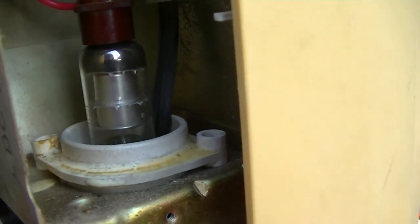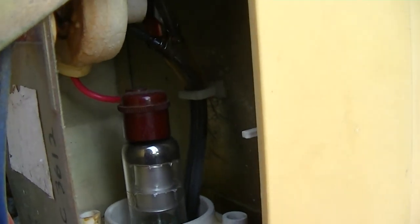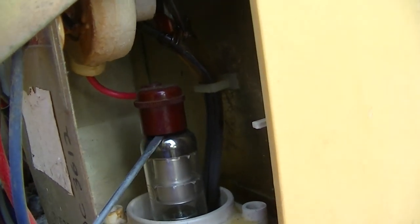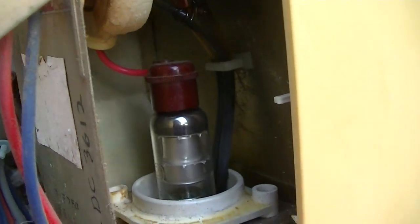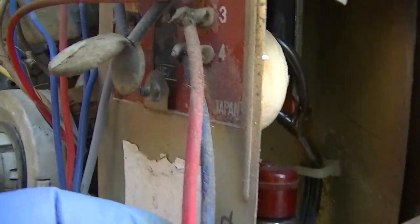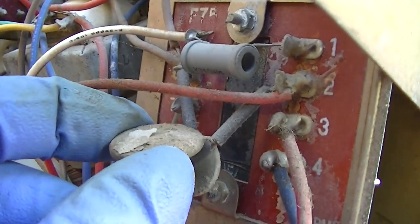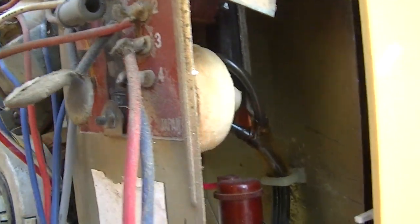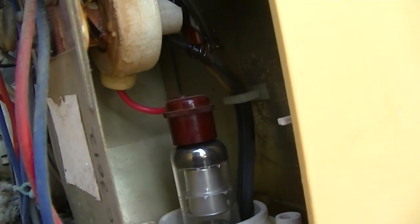Okay, let's take a peek in here. These 1X2 tubes, they like to strangulate. No, nothing. Nobody home. No arcing. No voltage at all.